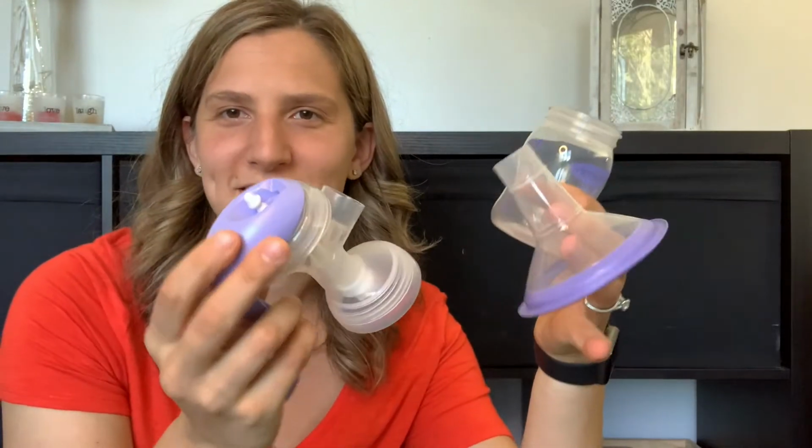This thing was amazing. Sometimes I just did not feel like hooking up the whole breast pump, turning it on, cleaning all the parts. These are the only parts. So it's really easy to take apart and clean.